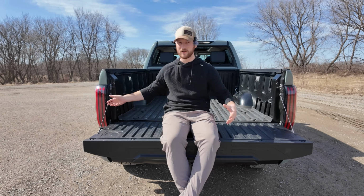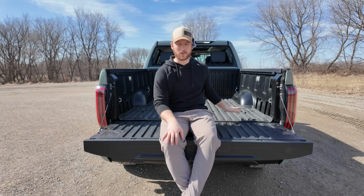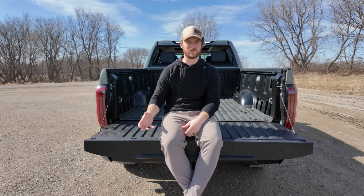I want to touch a bit on the functionality of this truck, and obviously it's just that. It is a truck. It's 4x4. You got the bed. It's the 5.5 foot bed on the model that I have, and it's going to do the things that you'd expect a truck to do, and it's not going to do that really any better or any worse than all the other trucks on the market.